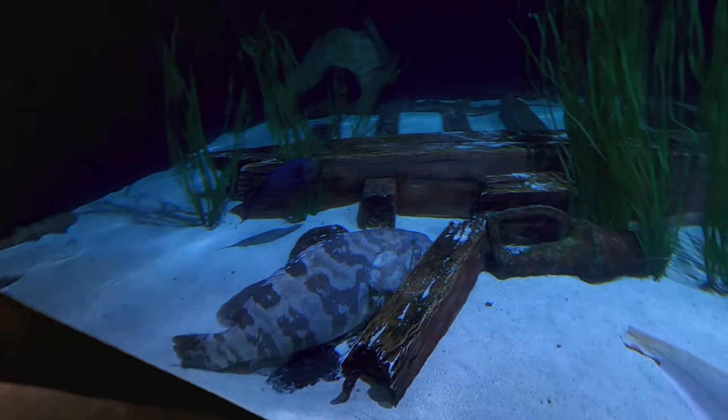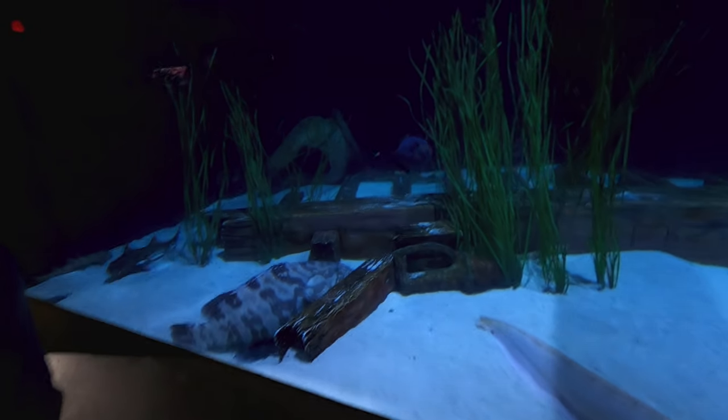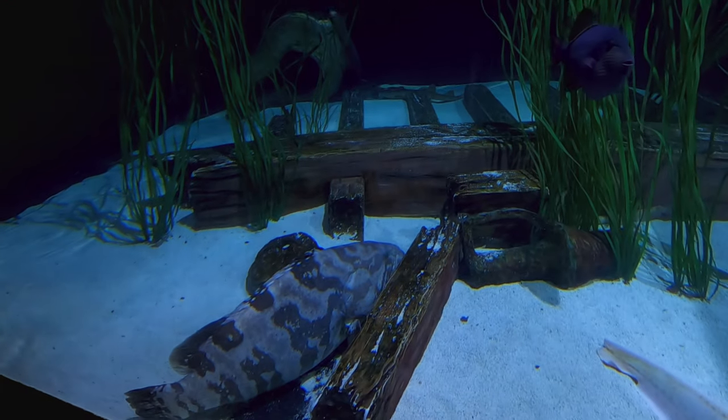Right here, that's an old grouper there, ain't it? Grouper? Yeah. They get big as a Volkswagen in the ocean. You know what I'm saying?